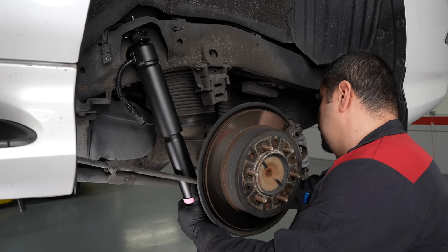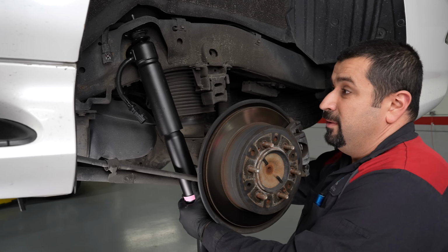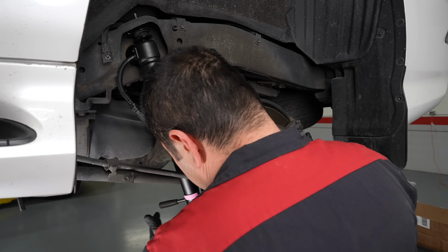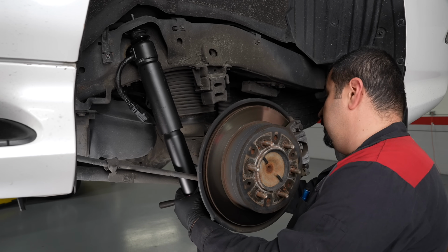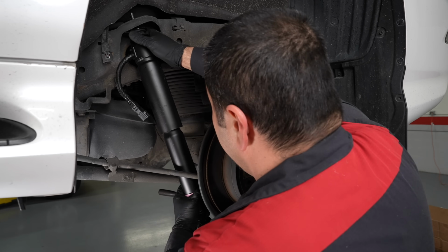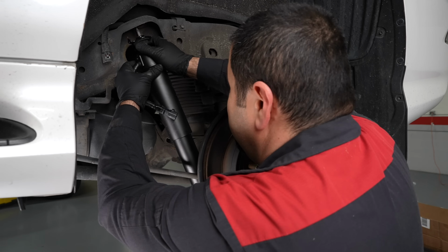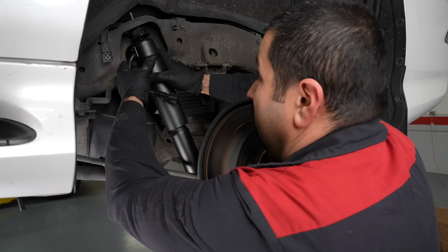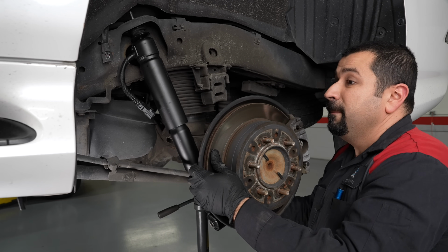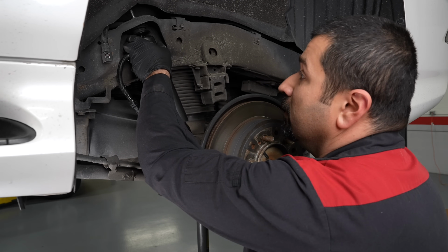So it doesn't want to go in at the bottom. I'm going to raise up the axle a little bit. And it still doesn't want to go. It's going to fight us. This is tough. So it's almost there. I feel like we should lift this up a little bit more. I think that is close enough.